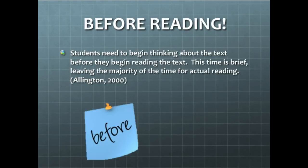Before playing a sport or doing other physical activities, it is important to warm up and prepare your body for the upcoming task. It is the same way with reading. You need to warm up and prepare your mind for reading so that you can perform your best, get the most out of it, and increase your comprehension. Students have to know what they're reading for, what we want them to glean from reading.